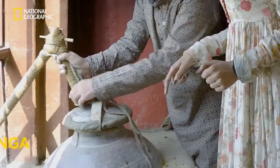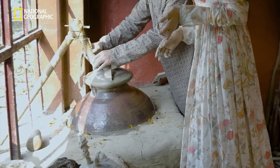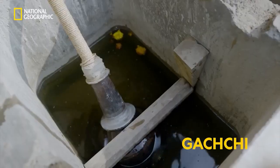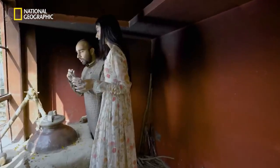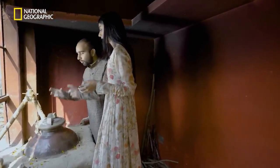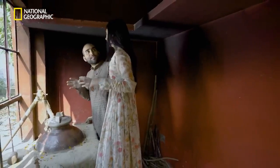Then a bamboo pipe called chonga connects the deg to a bhapka that is suspended in the cooling chamber called gachi. It's a pure extract, unlike a perfume which has only a percentage of a pure extract. This is a pure extract. But to get into more detail, I'll make you meet my father. He's the science person in our team.